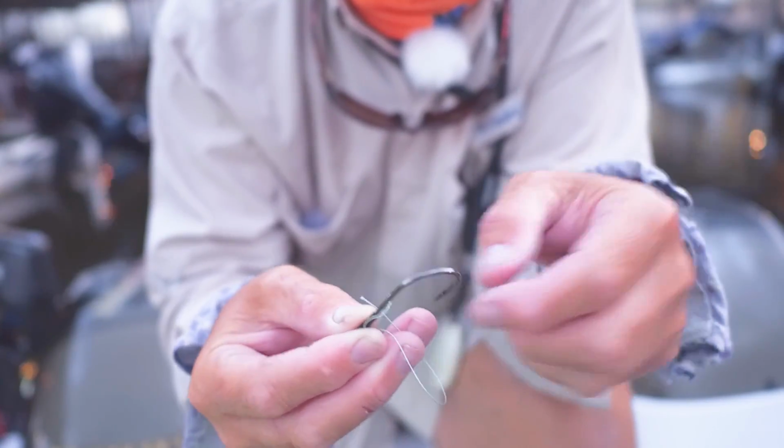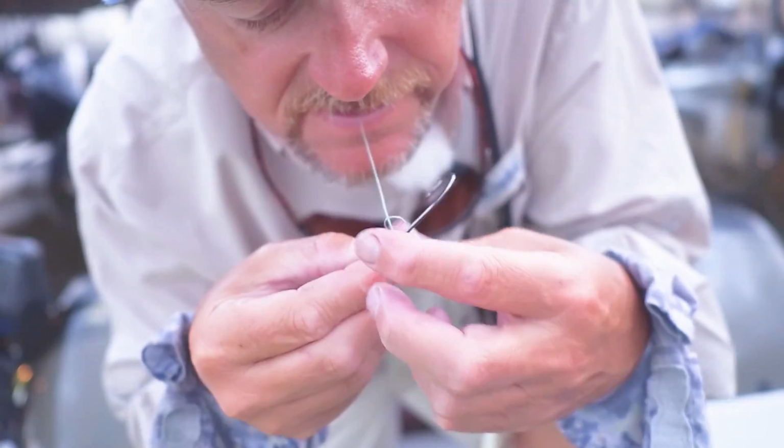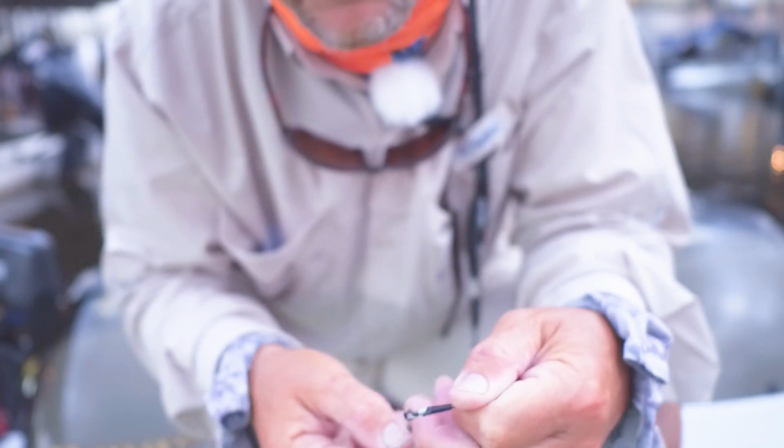Well, I'll tell you, I'm sticking the hook in my hand and everything else there. You're going to pop it right through the hole here, and you're going to begin to tighten it down. Now, when you tighten it down, you just want to make sure that first loop is in front of your keeper, and you're just going to cinch it down real tight, just like that. Okay, and just pull it down tight, and now you've got it snelled properly.